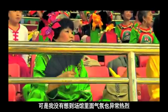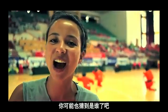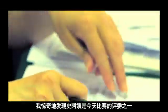Super hot outside, but I wasn't expecting the atmosphere in here to be quite so buzzing. It's really all go here. Luckily, I've just spotted a face in the crowd who might be able to explain to us why that is. I was surprised to see Shai is one of today's judges.